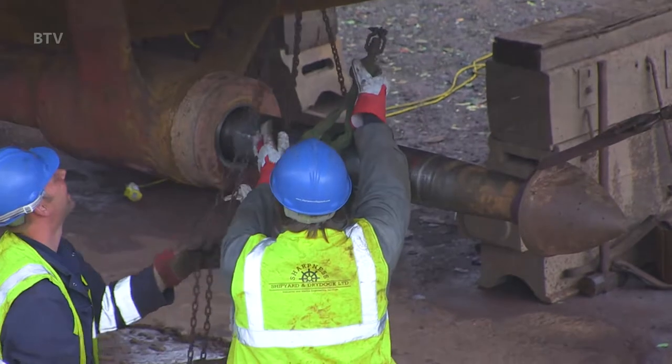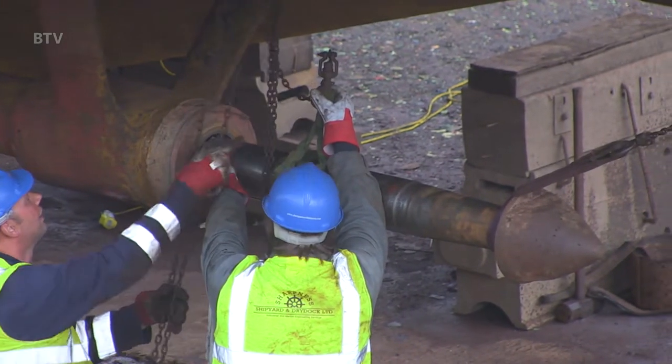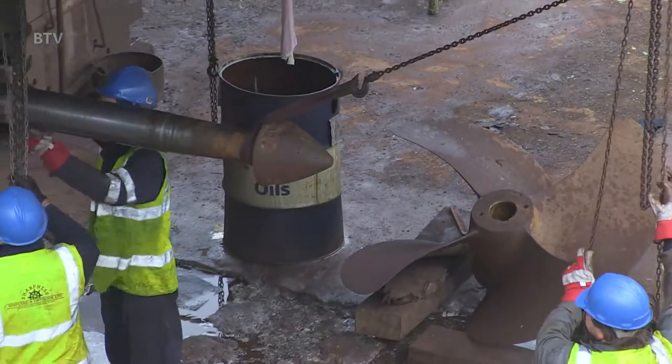The propeller shafts have to be removed for survey of the shaft bearings and the replacement of the oil seals. The inner couplings having been split and the propellers removed, the removal of the shafts can commence.